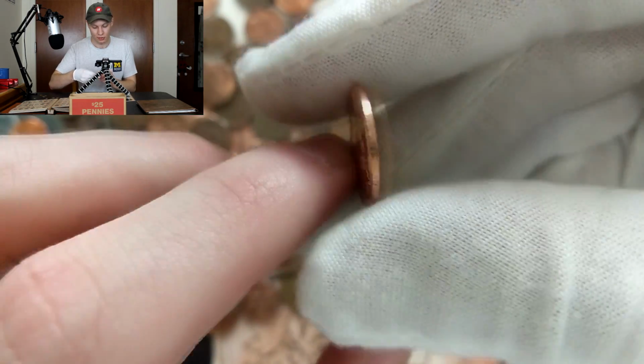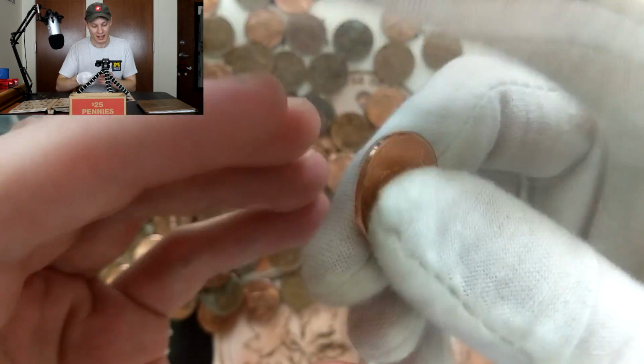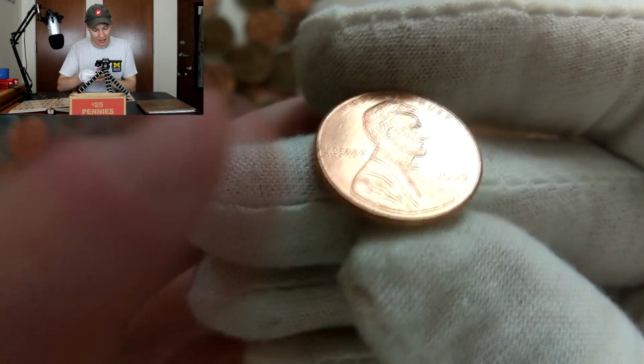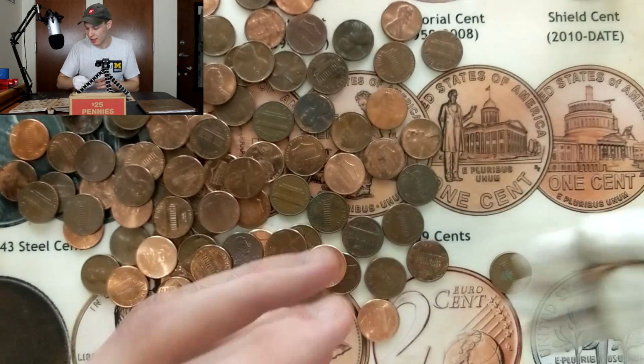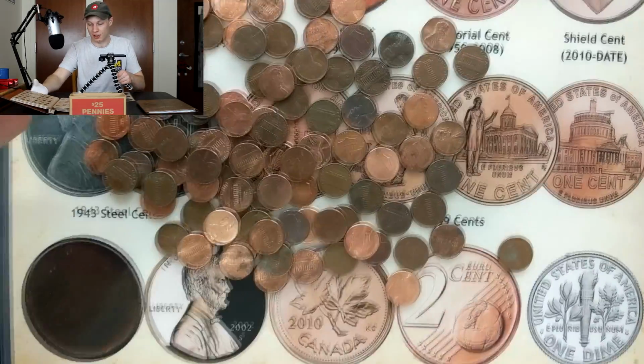3, 2, 1. Unfortunately, it's just another Philadelphia. I cannot get the Denver version of this coin. You'd know if it was Denver if it had a D below the 2009 there, but really have been having a difficult time finding that coin. So that is going to be still something that I pull out of the box, but it's not going to be going into the collection today.